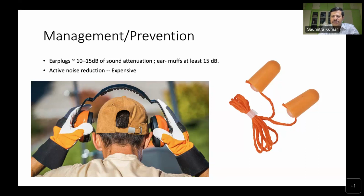And for acoustic shock, there is not much treatment, but psychological counseling is the treatment, and probably counseling to leave the job and take up another job. That is for acoustic shock.